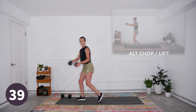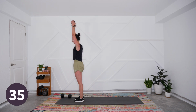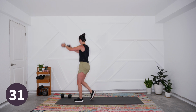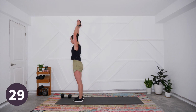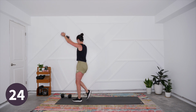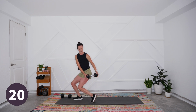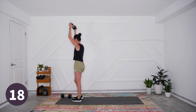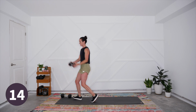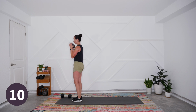You're going to stagger the stance, drive through the hip. Again, you are in control on the way down and on the way up. You're not letting that weight take you. You are controlling the lift and the lowering phase. Drive from that back hip. Again, if you need it, you can always just take it straight to the chest. Keep it nice and close so you can feel that power generation from the back hip.